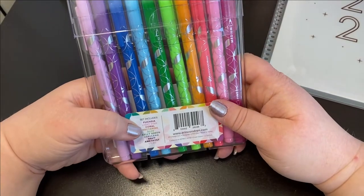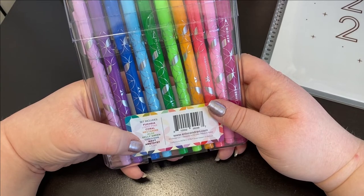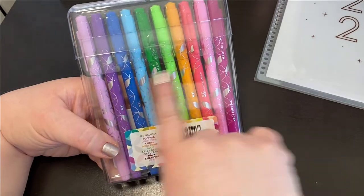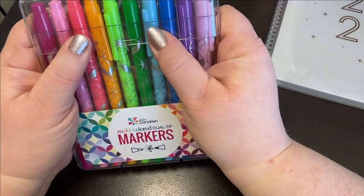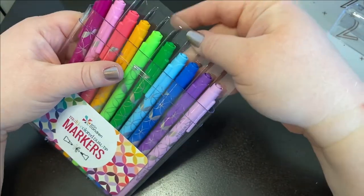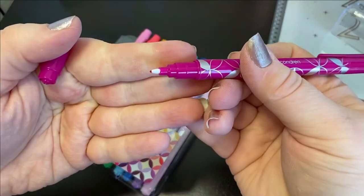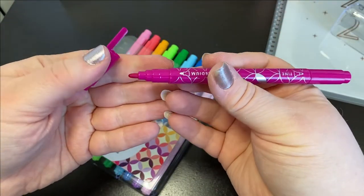So this set contains fuchsia, light pink, coral, nectarine, aloe, Kelly green, cerulean, is that how you say that? I always forget. Navy, amethyst, and lilac as you go from this side to this side. And they're just super beautiful. So let's see if I can show you. It does have a little divider thing in here that I've just kind of messed up, but it has the super fine point and then a thicker marker tip.